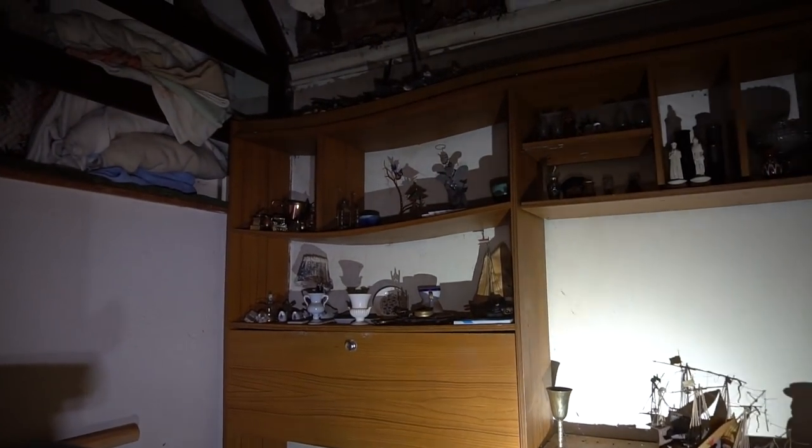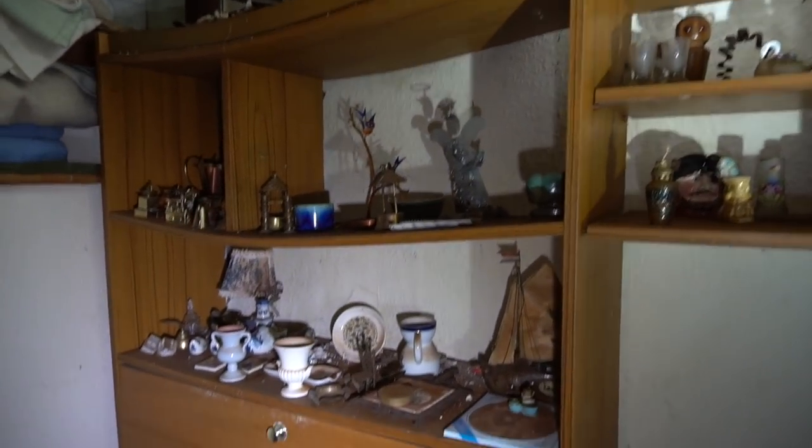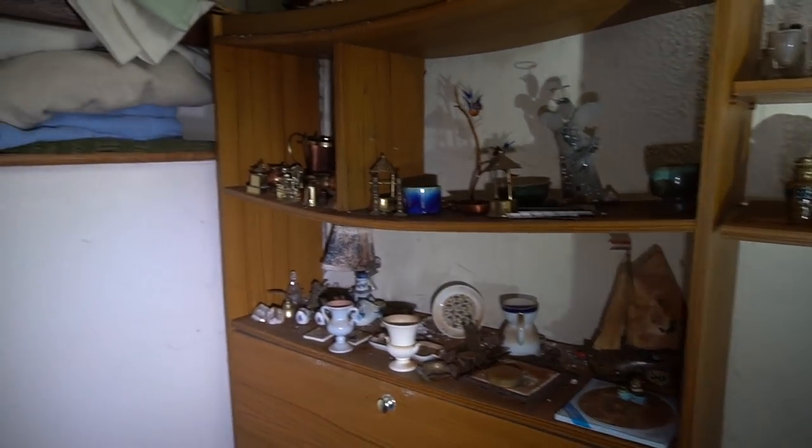Oh my god, guys, look at the unit. The way it's just buckling over, look at it. Look how bad it is. The way the ceiling's just literally coming down on this place.